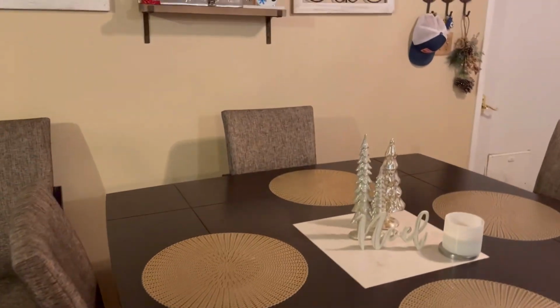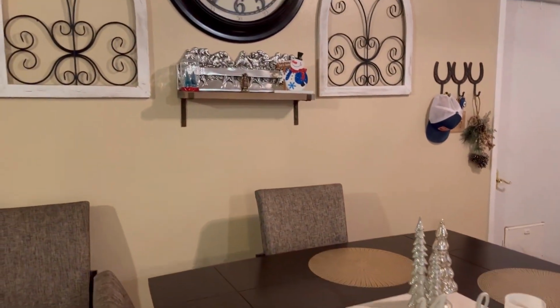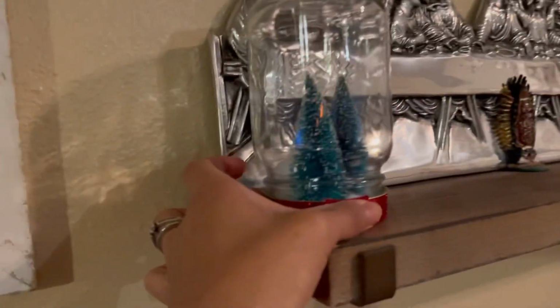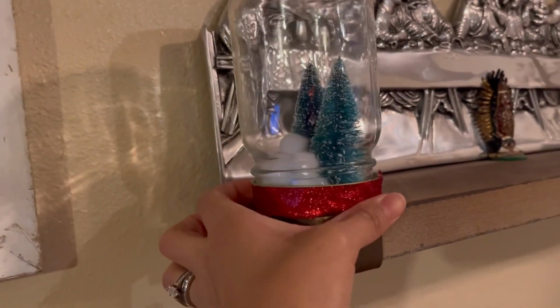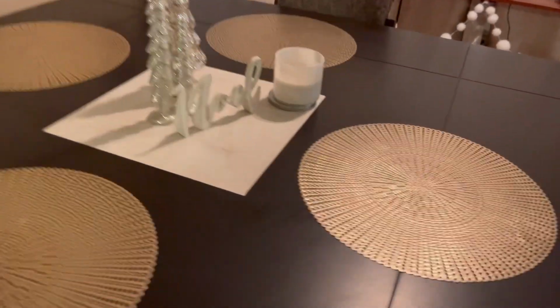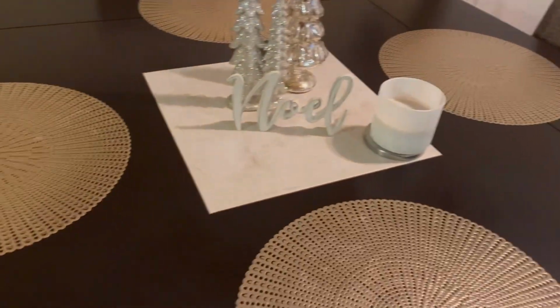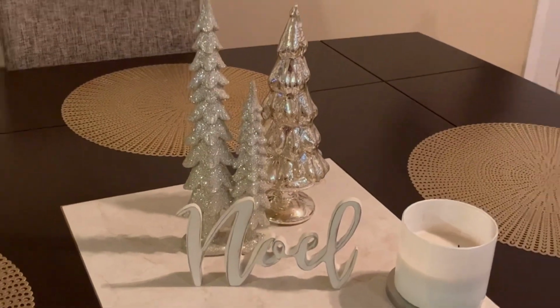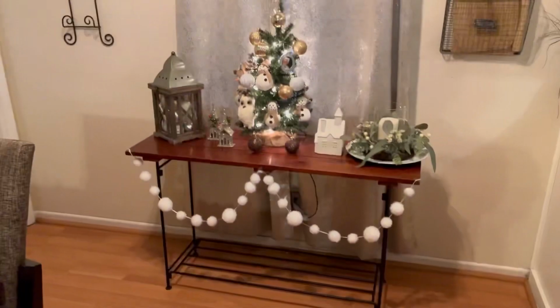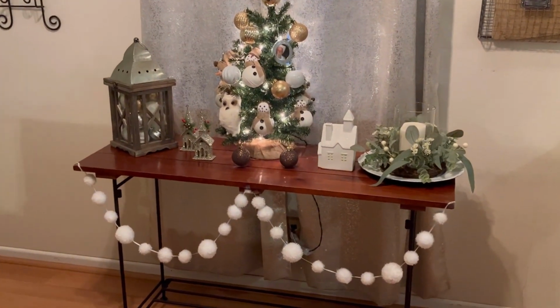Okay, guys, so I'm done here. I wiped our little shelf over here. This is from the DIY we did, I think 2 years ago, maybe. And then, yeah, the little snowman. I wiped our table down. And then we did the little garland over here. I love it.